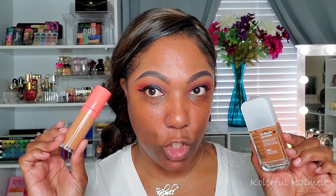Okay, I don't have any new foundation and concealer to try, so I'm gonna go ahead and put on my Milani Screen Queen foundation, and I have the shade 480, and I'm going to couple that with my Juvia's Place concealer. In this one, I am the shade 11.